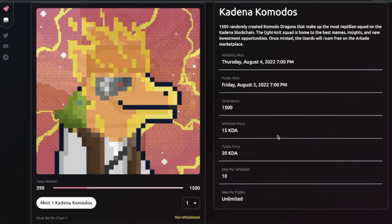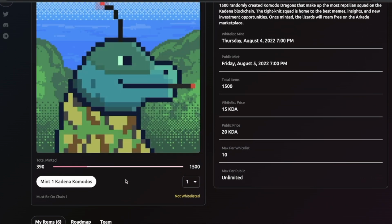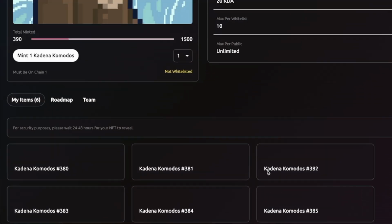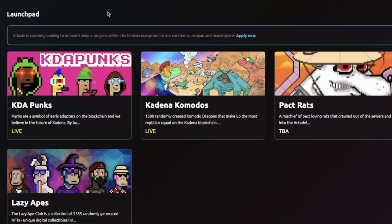We're also gonna go back and check out the Kadena Komodos. This one has a much smaller number, but it is around 20 Kadena to mint one. The total amount is 1,500. They have minted 390 so far. And here are the 6 that I had minted. The images will show up in about 48 hours after you mint. That is why they're not showing up when I'm trying to show you guys.